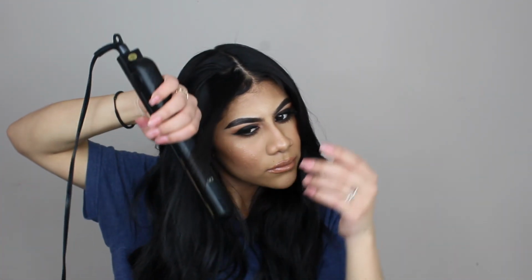For the most part, my hair is already fixed, so I'm just going to adjust the bangs because they are the main focus, which are going to shape my face. And usually my baby hairs are always an issue when it comes to that, so I feel like I have to take care of my bangs.